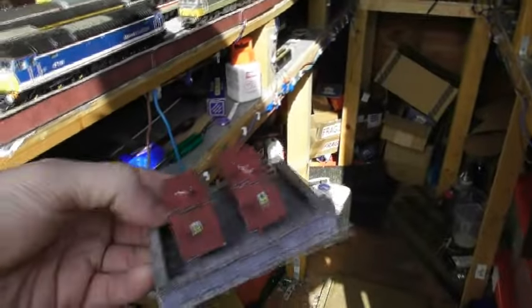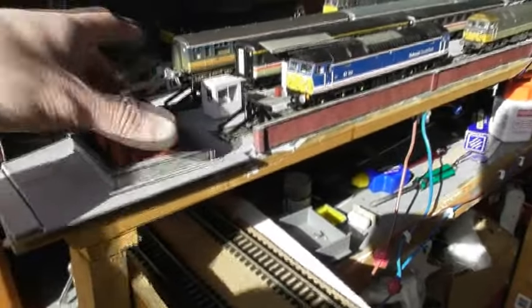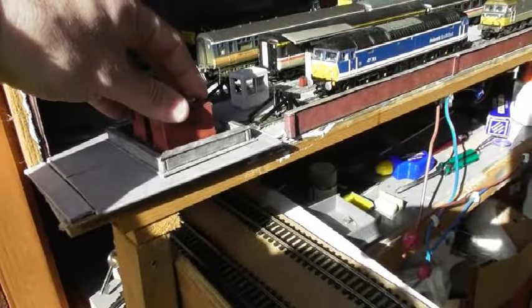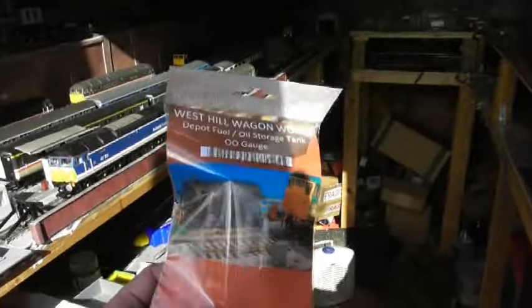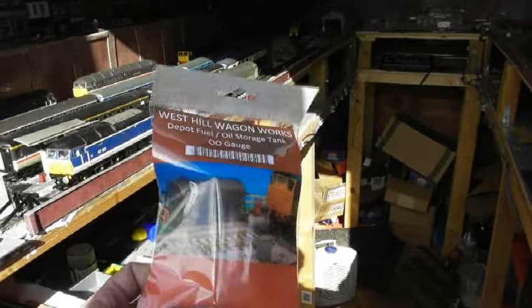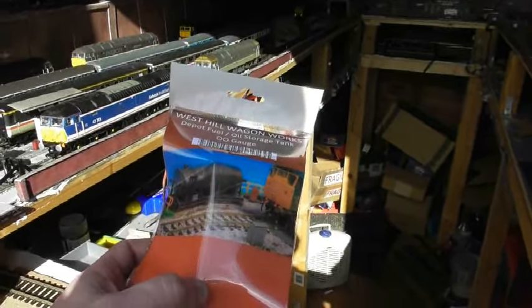But this is the Scale Model Scenery storage tank kit. You can make it as 1, 2 or 3 tanks if you wish, and that was the kit I used last year, but in reality it doesn't look like a proper fuel tank kit, a fuel storage tank kit you'd find at a railway depot. This one from West Hill Wagon Works does, and it's this one that we're going to create. I got this at their stall at Model Rail Scotland back in February, so now is the time to come and do it.